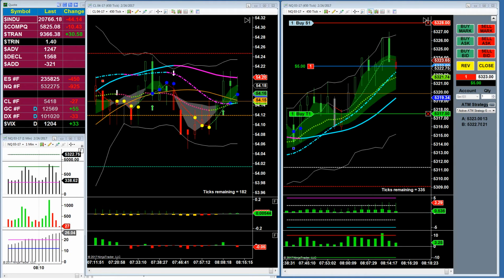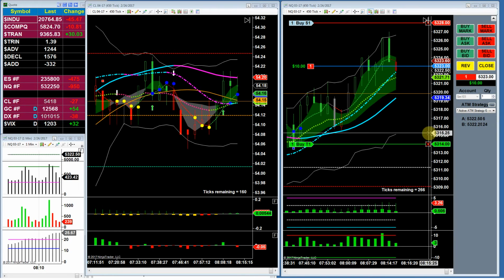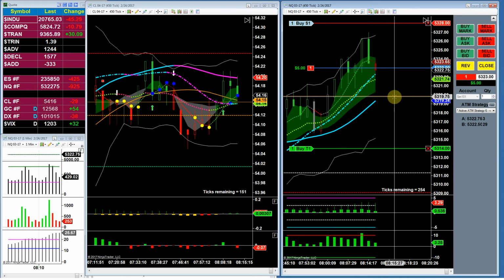Looks like we could be in a swing trade type deal here. We're short at 23. I'm going to live dangerously here and try to project a move down to 14. Let's see if they can back this market off under the key 19 level here, right around where this orange line is. See if they can back it off.